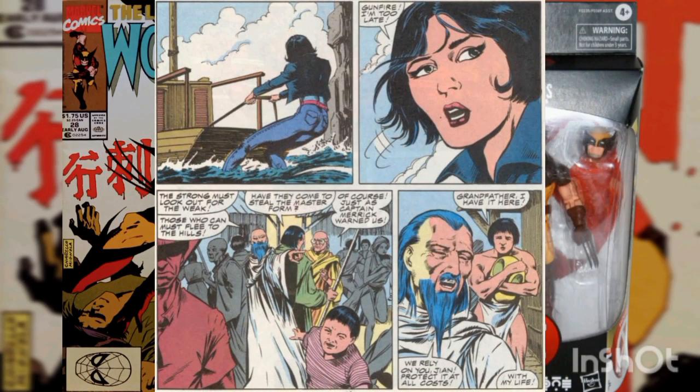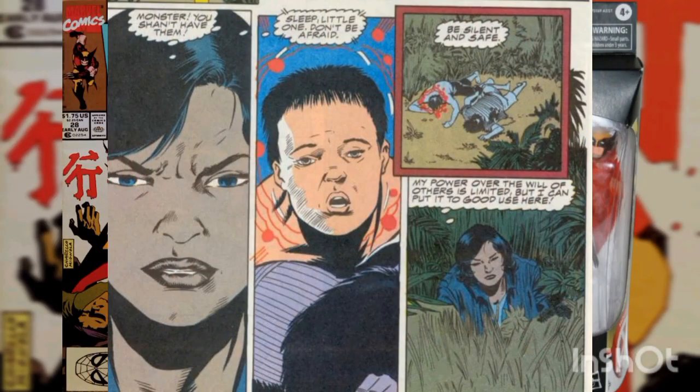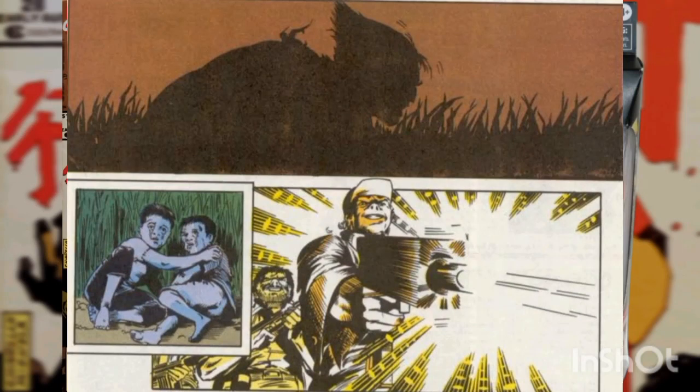Arriving herself, Karma overhears the gunshots and witnesses the slaughter as it happens. The mercenaries are killing men, women, and children all over the village in order to get the master form. Watching two children flee the scene, Karma likens them to her lost twin siblings and uses her powers to make them play dead, and watches helplessly as the rest of the village is slaughtered. When the children she willed to go to sleep begin stirring and making noise, they are also gunned down in cold blood.